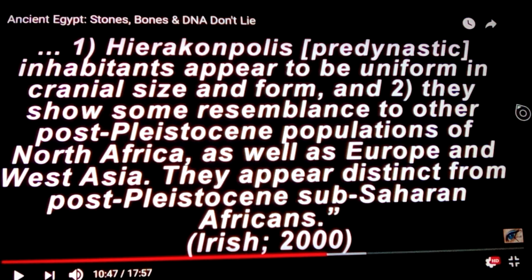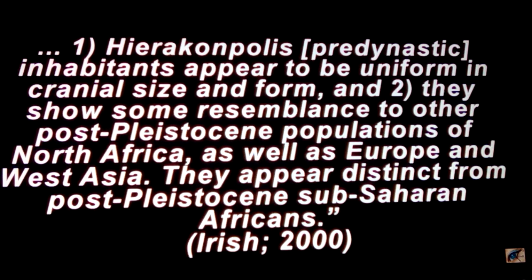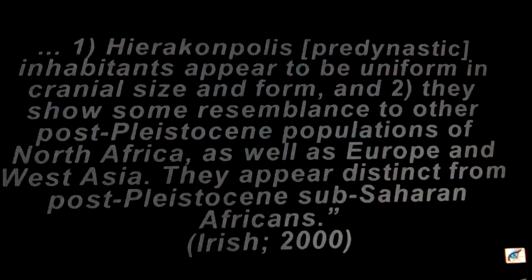Harich pre-dynastic inhabitants appear to be uniform in cranial size and form, and two, they show some resemblance to other post-Pleistocene populations of North Africa, as well as Europe and West Asia. They appear distinct from post-Pleistocene sub-Saharan Africans, though. Irish noticed this way back in 2000 whenever he was writing his papers. Yeah, quite a few interesting.